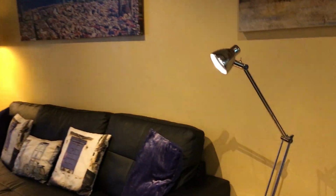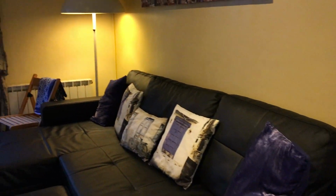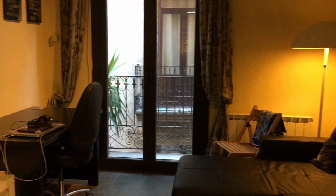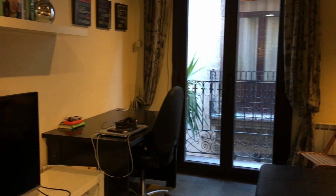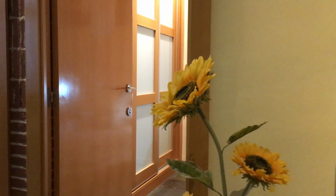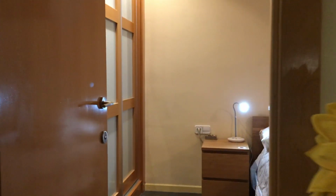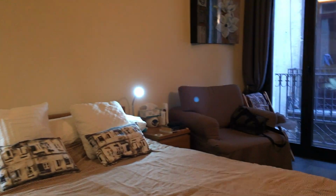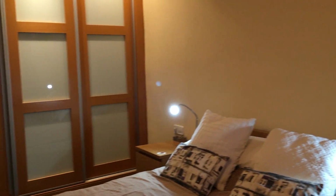Nice seating, leather couch that pulls out. Can sleep another 2 people technically, and then the desk that Fisher has co-opted for his workspace, and a nice TV. Then into the master bedroom, which is right off of the living room, but the walls are all concrete, so you cannot hear a thing once you close yourself off in this room. And massive closet.